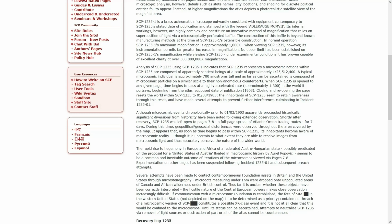Its internal workings, however, are highly complex and constitute an innovative method of magnification that relies on superposition of light via a microscopically perforated baffle. The construction of this baffle is beyond known manufacturing methods at the time of 1's ostensible construction. In normal operation, 1's maximum magnification is approximately 1,000 times. When viewing 1235, however, its instrumentation permits far greater increases in magnification. No upper limit has been established on 1's magnification while viewing 1235. Under experimental conditions, it is proven capable of excellent clarity at over 3 million times magnification.